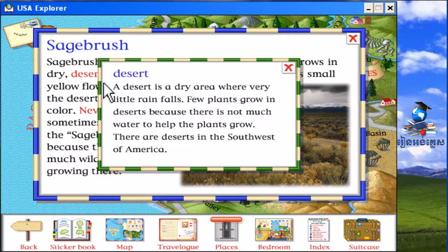Desert. A desert is a dry area where very little rain falls. Few plants grow in deserts because there is not much water to help the plants grow. There are deserts in the southwest of America.